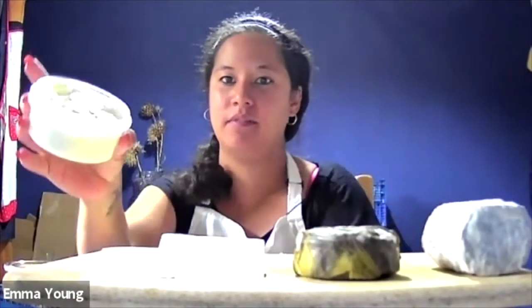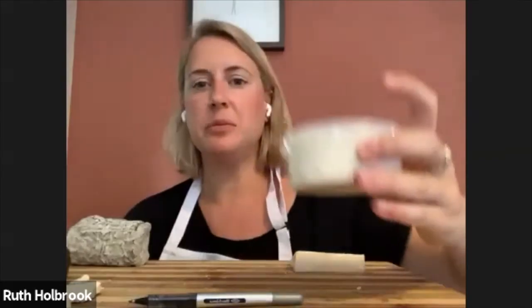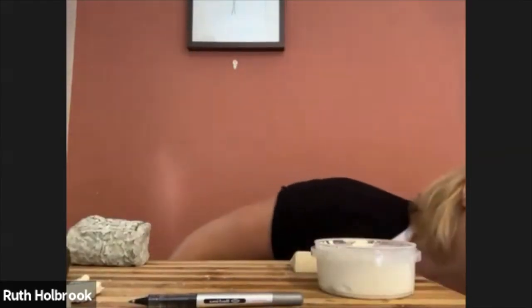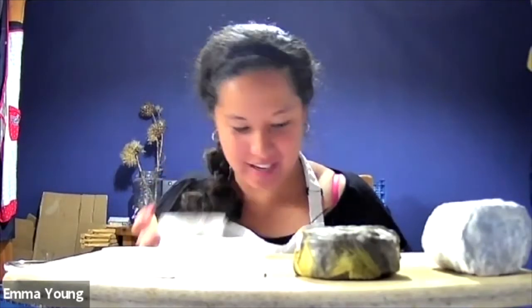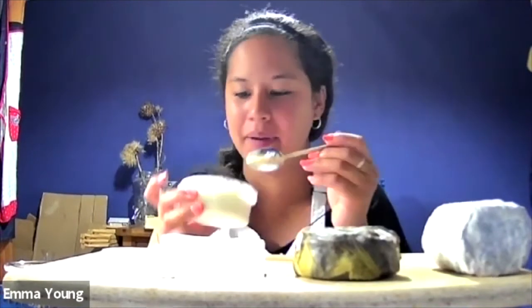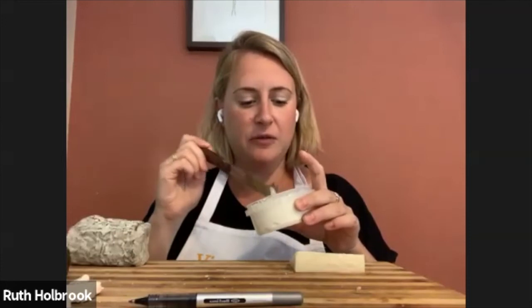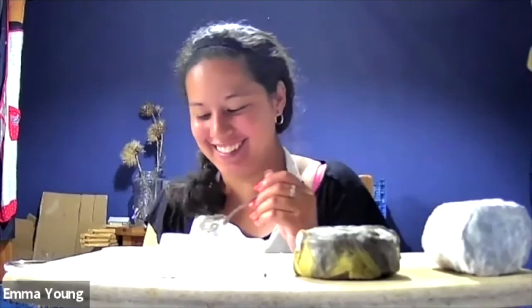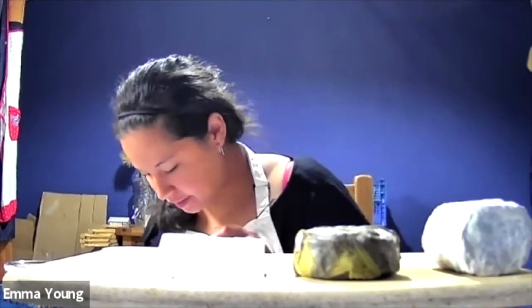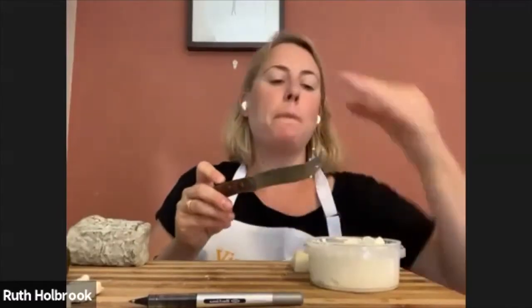Cool. Okay. So start with entry number 248 now, which is this lovely curd looking goat's cheese in a pot. Whoops. Okay. So appearance wise, looks good. Nice and wet, as I just found out. Nice sort of bright white colour, really soft, lovely moussey texture.